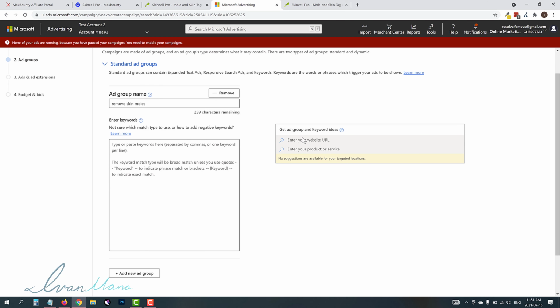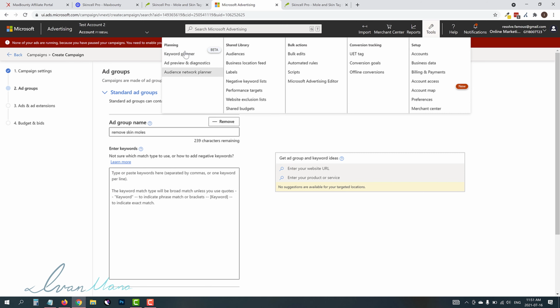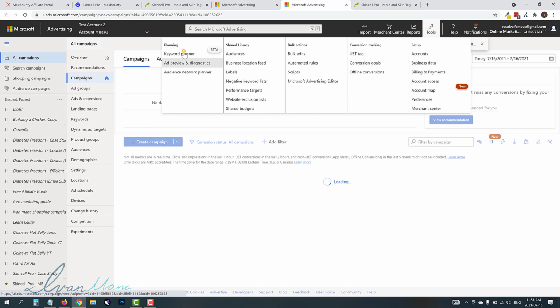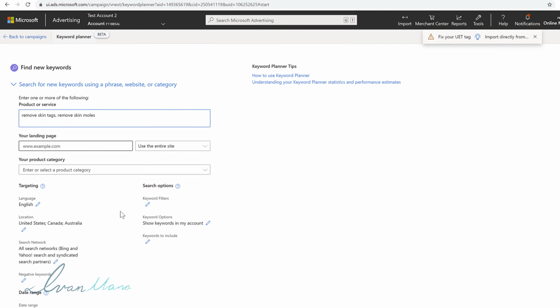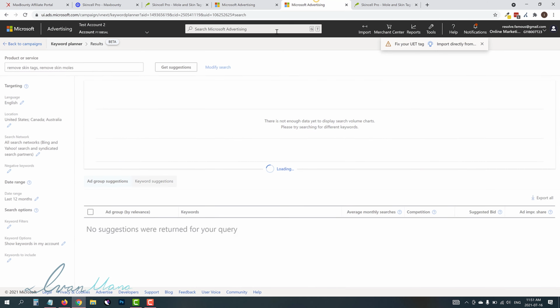I don't know why this doesn't even let me put in my website or anything. That's quite strange. We can't use this. So what you would normally do is go into Tools and go into Keyword Planner. And then here you would just do some research. So maybe spend some time here. Let's try this again. Go to Keyword Planner and click Search for new keywords. You can enter things like remove skin tags, remove skin moles, and then what you would do is get those ideas and add them here because that's who we want to target.